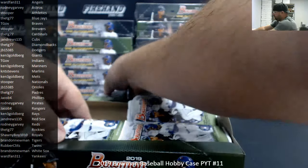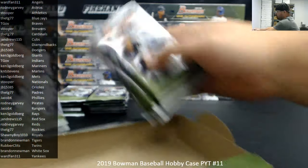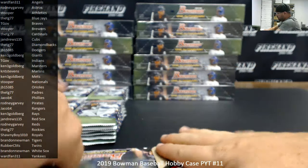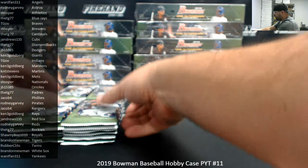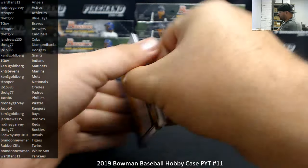As I do when I do hobby breaks, I'm going to open up these packs one at a time to try to determine where the autograph is and then see if that applies to the remaining boxes in the case. It does a couple of things. One, it kind of makes things go a little faster. Number two, it gives my mind something else to occupy.